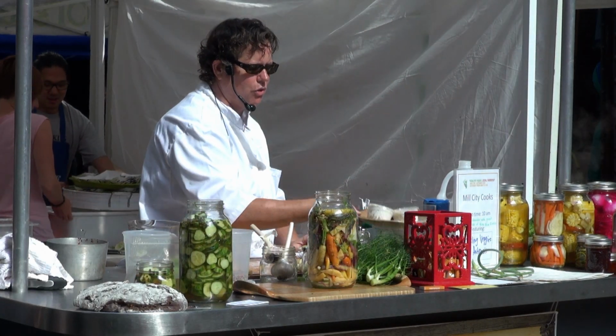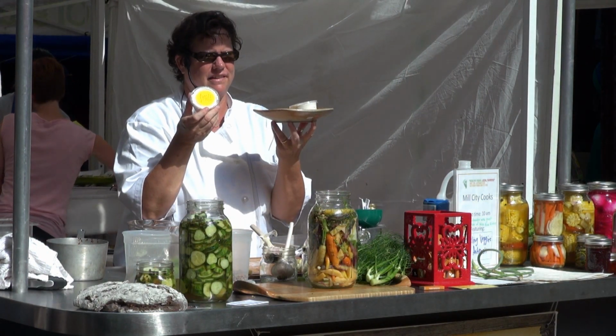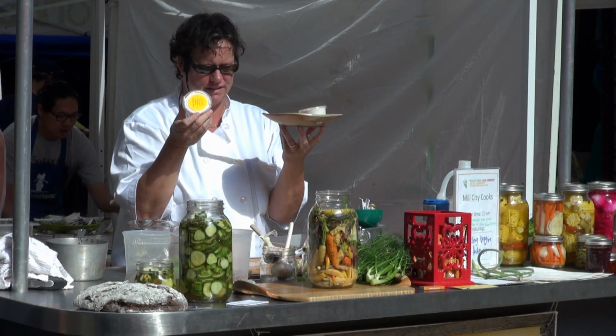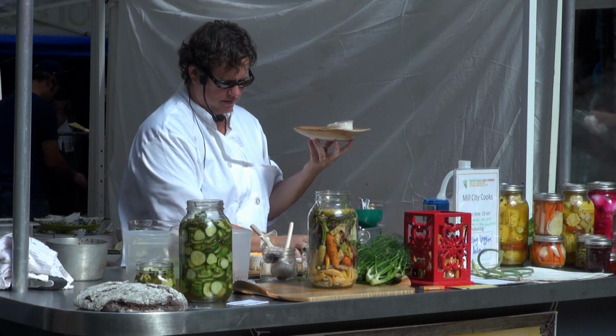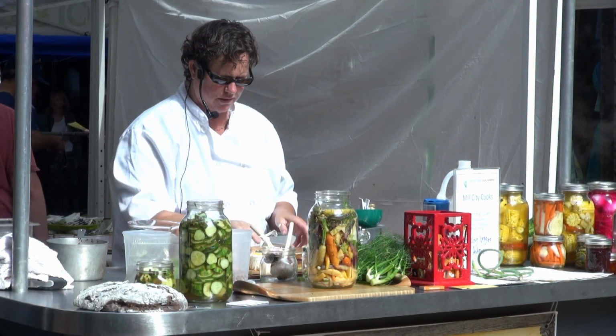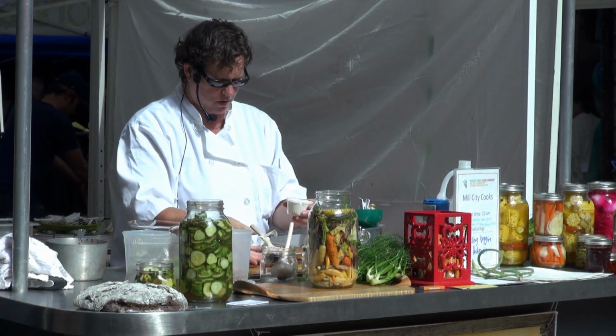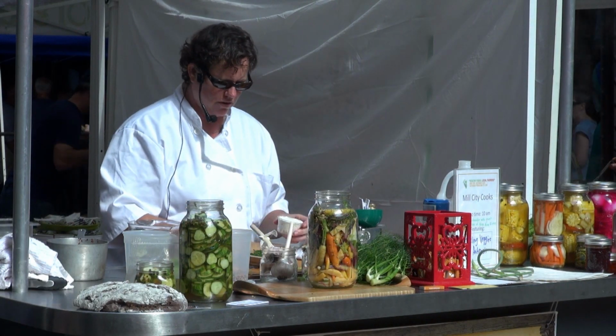I got some beautiful goat cheese from the gals right over there. Singing Hills Dairy. They're a little bit newer to the market, and they have incredibly great fresh goat cheese. And they also flavor it themselves with some herb de Provence and some different varieties. So we got an herb de Provence one, and then we got a plain one that I just chopped some fresh parsley for.